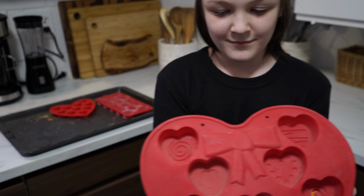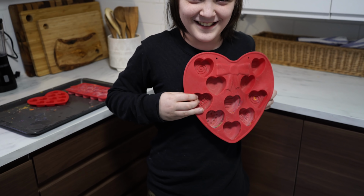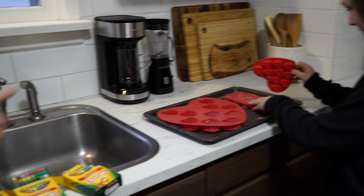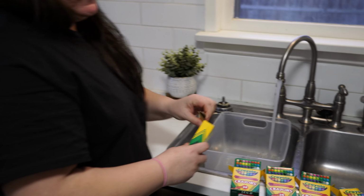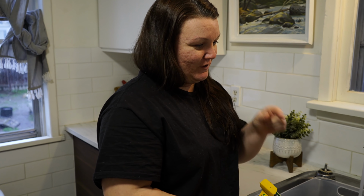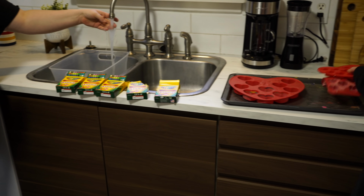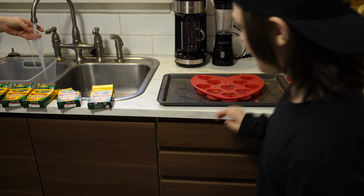Well, is that the size of your heart? Almost. The little guys, we're going to give these to. We thought we'd do two different sizes because I think one of them's toddler age, so we don't want them to have tiny little crayons. So we thought the big chunky ones would be better for a toddler to hold and be able to use. All right, do you want to start pouring in your crayons?